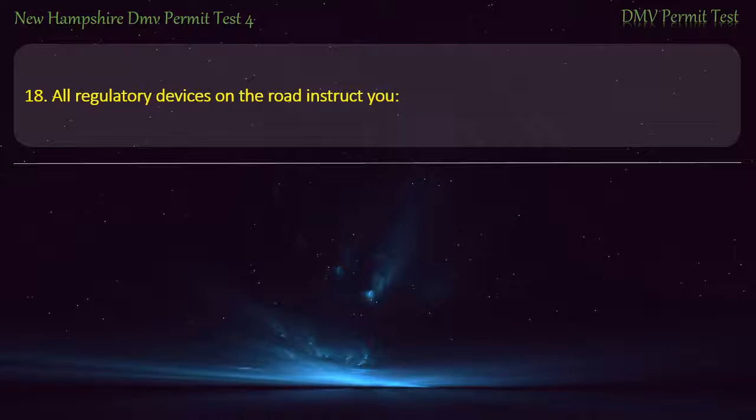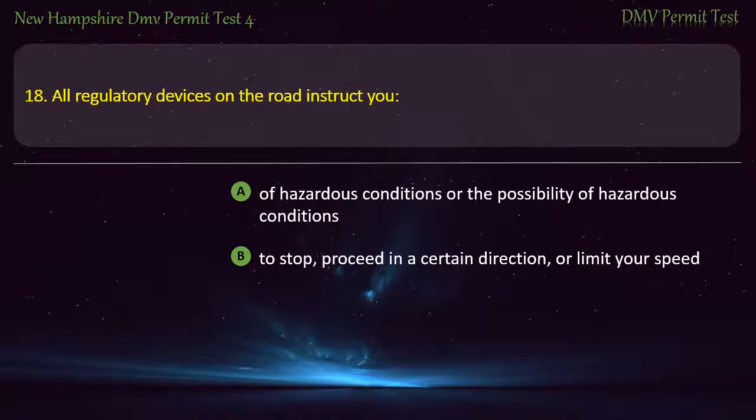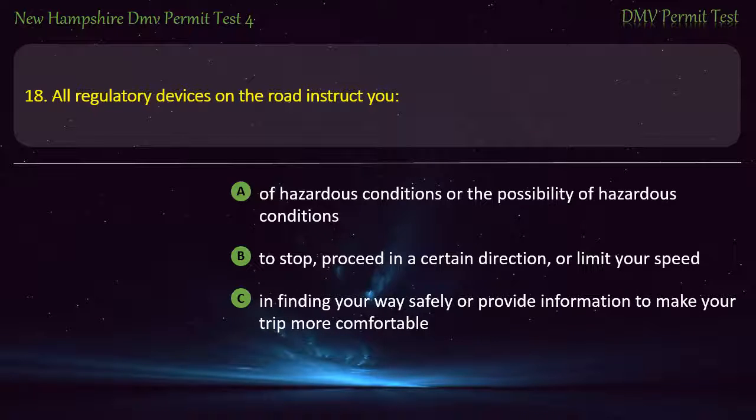Question 18. All regulatory devices on the road instruct you of hazardous conditions or the possibility of hazardous conditions. To stop, proceed in a certain direction, or limit your speed. In finding your way safely or provide information to make your trip more comfortable. None of the above. Answer. To stop, proceed in a certain direction, or limit your speed.